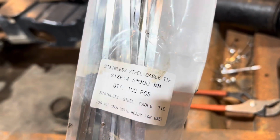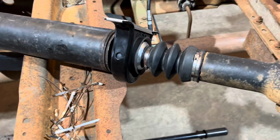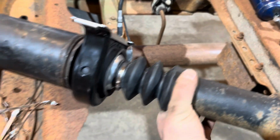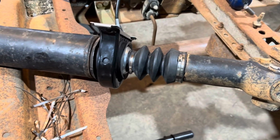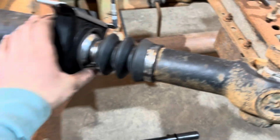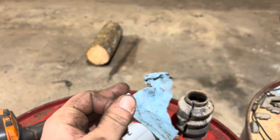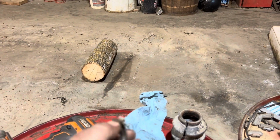Well, if you ever wondered about these stainless steel zip tie deals, I will save you the trouble and say they suck. Just had to go through about 10 of them to get 3 to stay. Tried to just make it look a little more professional than the standard zip tie, but yeah, doing it on this, not really ideal. They slip back out and they don't stay tight. Getting one of these back on can be almost impossible. So I thought that would be a good replacement, but not the case. So maybe just buy the right stuff.